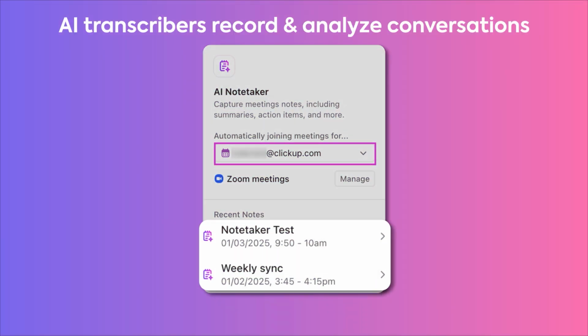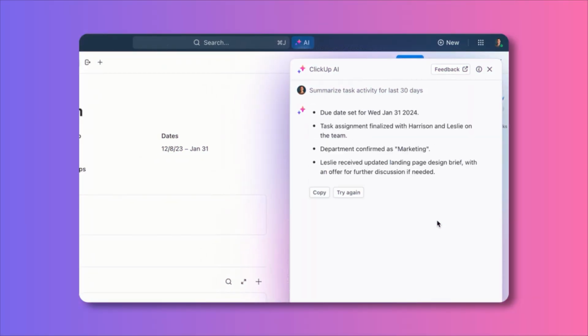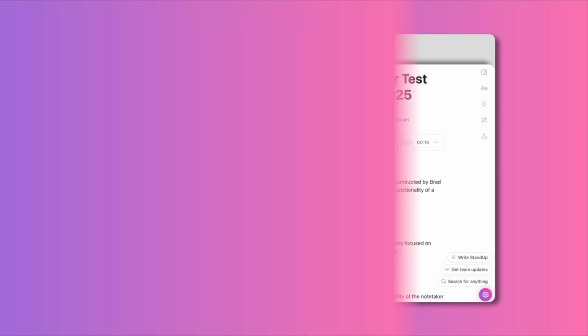Taking meeting notes is a chore. AI transcription tools can record and analyze conversations, then generate action items and key takeaways in seconds. But here's the cool part. AI doesn't just summarize, it learns from past meetings to suggest relevant agenda items for future discussions. So your meetings stay productive, not repetitive.